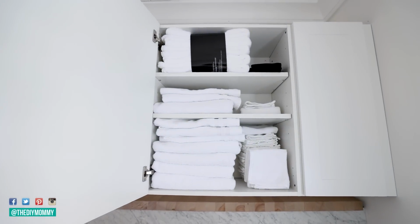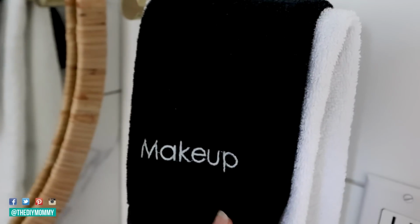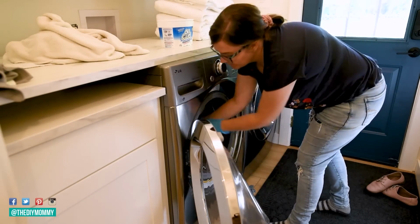Another thing that our guests seem to love is nice fluffy white towels. So you can place those on your guest bed, or just make sure that your bathroom is nice and stocked with towels. Fold them nicely. I like my little thirds method of folding towels that my mom taught me, that her mom taught her. If you want to keep your towels nice and white and fluffy, wash them again with that OxiClean every once in a while, makes them nice and white.